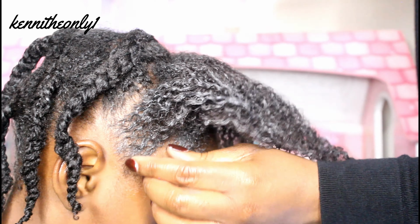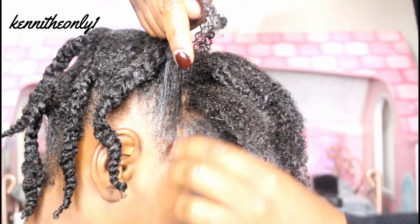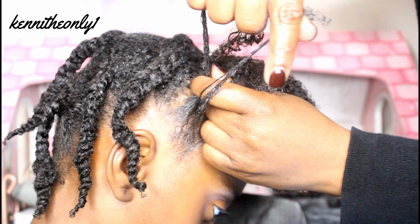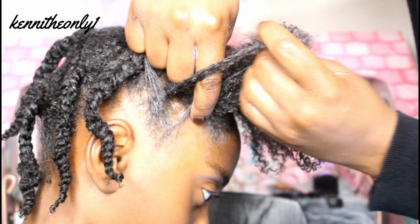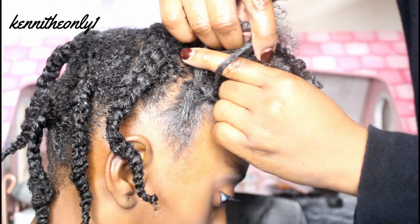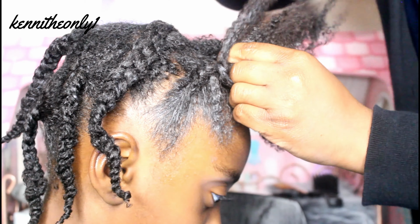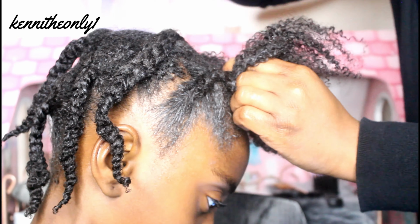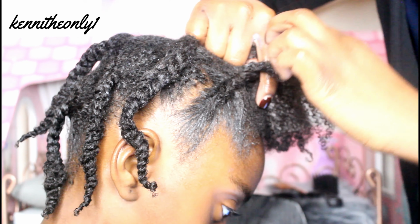So I'm doing the same thing. I'm getting small pieces of hair, one from the right, one from the left, and one in the middle. So I'm just crossing over to the left, crossing over to the right, while grabbing pieces of hair all at the same time. So I hope this makes sense. So I'm just slowing it down just a little bit so you guys can really see what I'm doing.